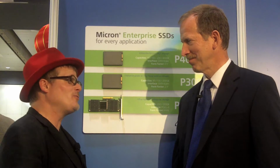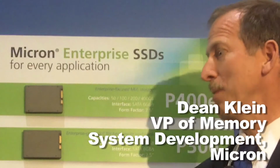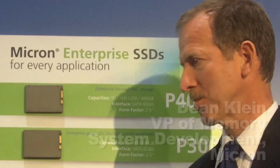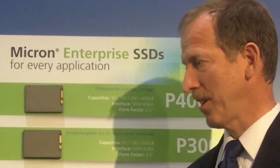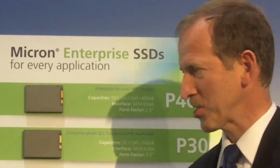Let's start at the beginning. Who is Micron and what do you guys make? Well, we're not a supercomputer company, but we're a memory company, and we make memory that goes in supercomputers in a variety of forms, both DRAM and NAND Flash. And we also make NOR Flash, but that's a little bit less interesting to this audience.